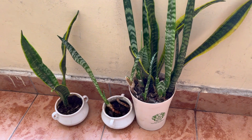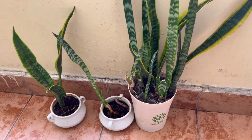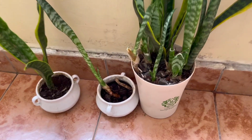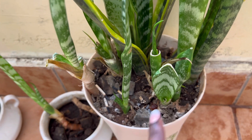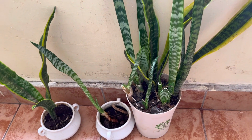Secondly, I have snake plants. I have a propagation unit that I'll show you later. So that's one advantage of snake plants. They multiply very fast. They give birth to small new plantlets that you can uproot and plant elsewhere. The advantage of snake plant is they purify the air.